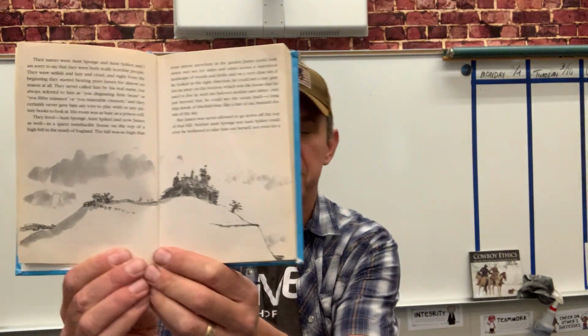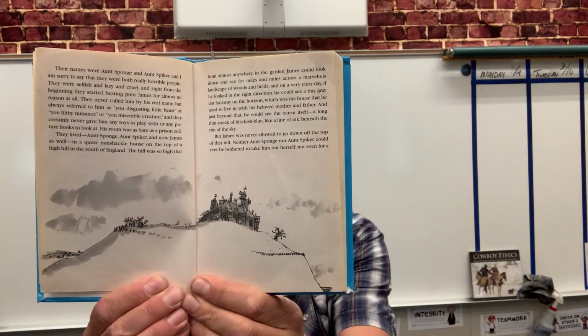Here's a kind of a picture of the house that he was living in with Aunt Sponge and Aunt Spiker. But James was never allowed to go off the top of that hill. Neither Aunt Sponge nor Aunt Spiker could ever be bothered to take him out herself, not even for a small walk or a picnic, and he certainly wasn't permitted to go alone. "The nasty little beast will only get into mischief if he goes out of the garden," Aunt Spiker had said, and terrible punishments were promised him, such as being locked up in the cellar with the rats for a week, if he even so much as dared climb over the fence.